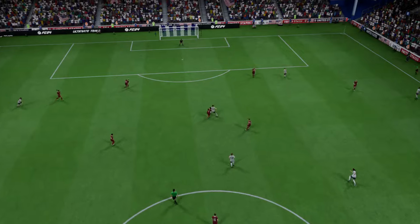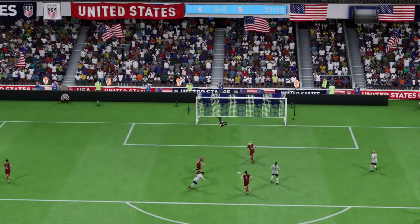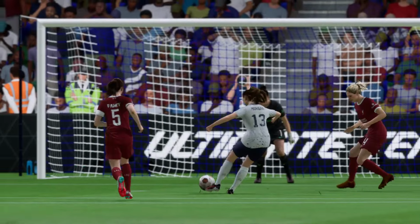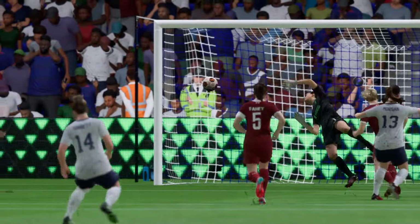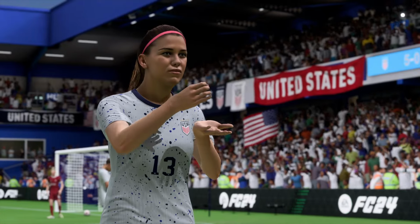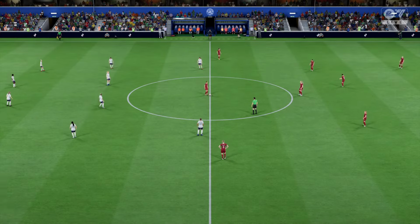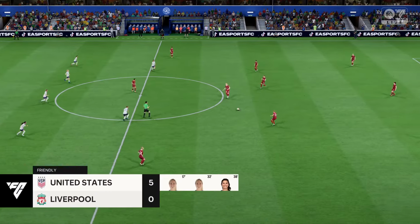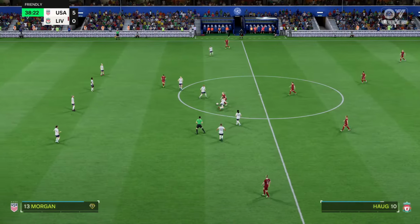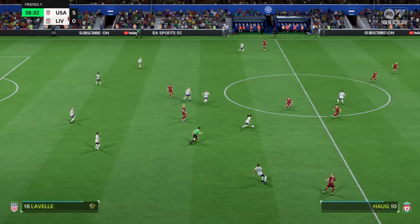Well, here's the replay, and it's fantastic play in the box. Marked tightly, she does so well to just turn, find that yard of space, and it's a really good finish. And off we go again, with the gap now a full 5-0. And they've squandered possession too easily.